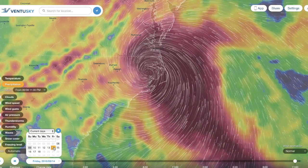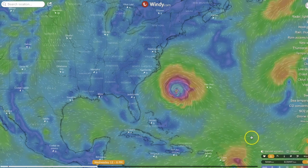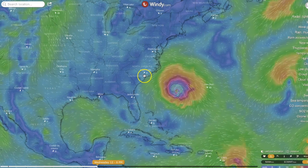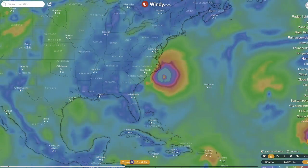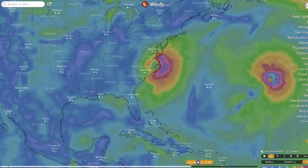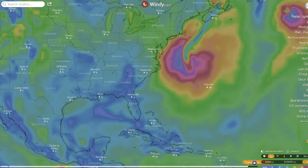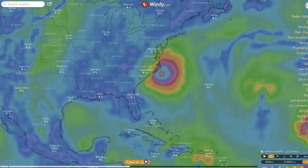This storm, according to both models, even the Euro model, which shows it moving inland, more in the southeastern part of North Carolina and stalling. This is the GFS model, which shows it moving up into the Outer Banks area and stalling. This is Saturday, Sunday, into Monday. It's still there. It's hardly moved. Still lingering around on Tuesday. That's unbelievable. Now we're going to look at the European model.